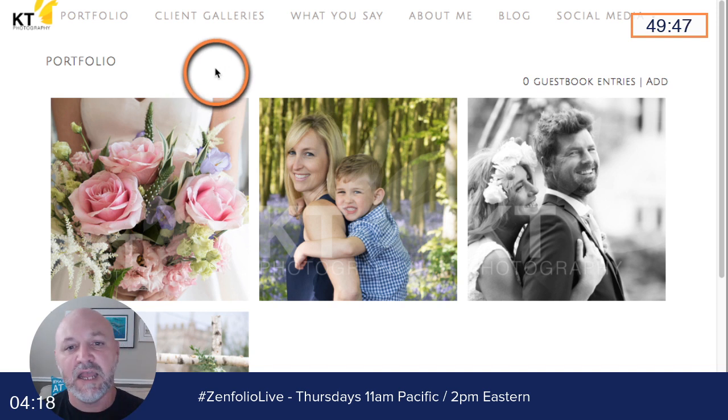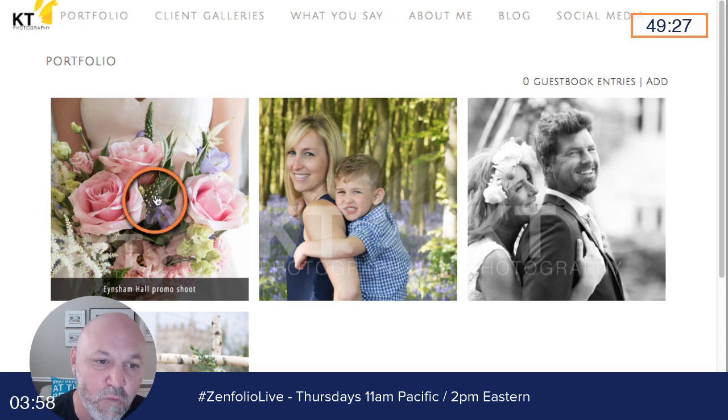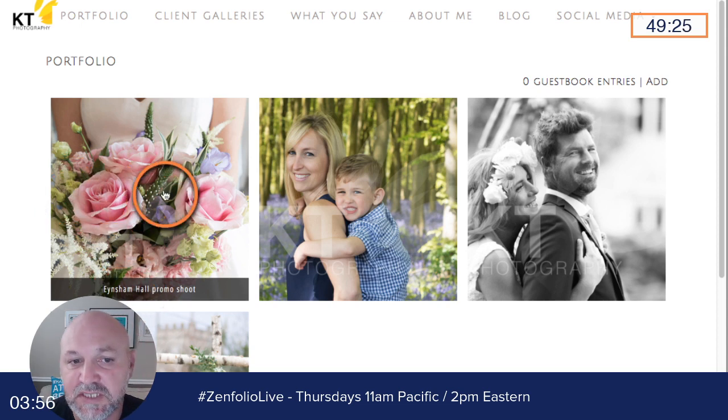First of all, I click on portfolio, and right out the gate, I'm wondering, are these the only images in your portfolio? It's perfectly fine to use this kind of group setup, but what I would consider doing is custom thumbnails for these different galleries, so that the thumbnail says weddings, or whatever it should say, over the image, rather than having somebody hover over it.